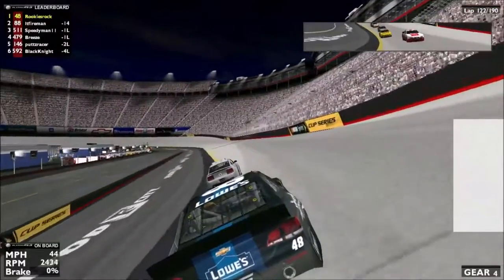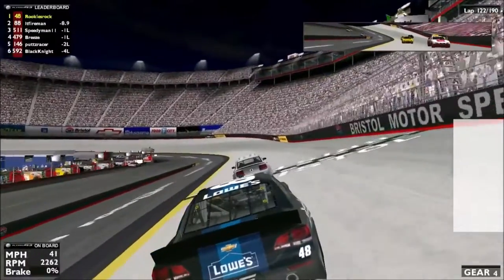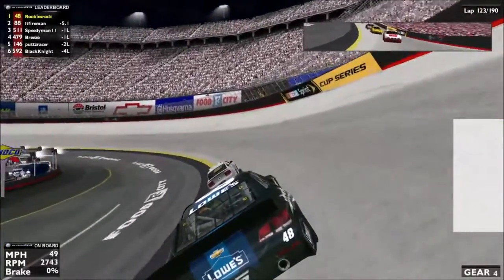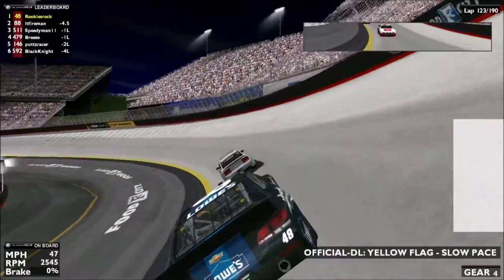122 laps. I beat Rook out of the pits, so I'm only one lap down instead of two, catching the field. And LT's on the back of the lead lap. I had to pit, I was gonna run out. Speedy Man 11 was in pit lane before the caution came out.